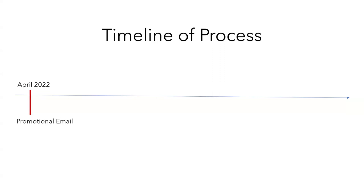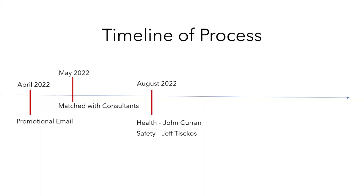So we sent an email back saying that we were interested. And within a month, we were matched with our consultants. So it didn't take very long from when we showed interest to getting consultants matched with us. And then, between May and August, we set up the time for them to come visit. In August, we had two people come and tour. We had the health and also the safety people who came and toured our location and did the consultation with us.